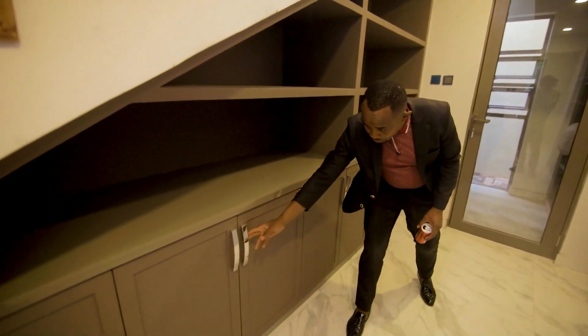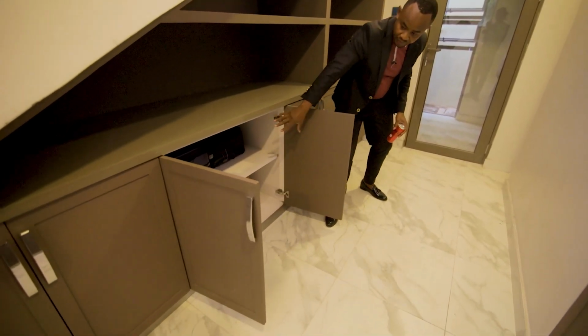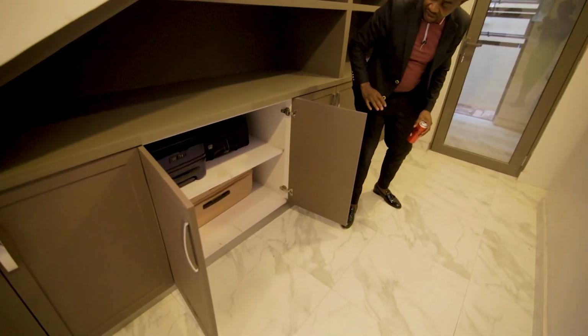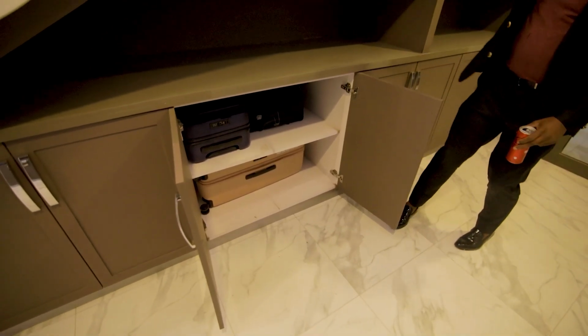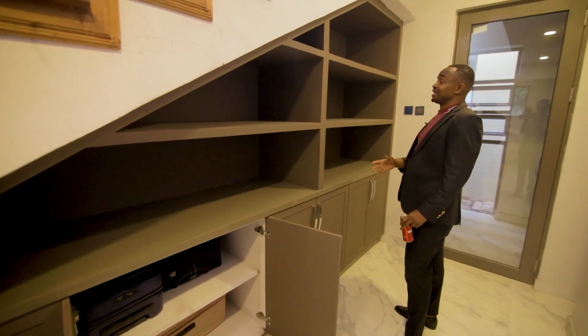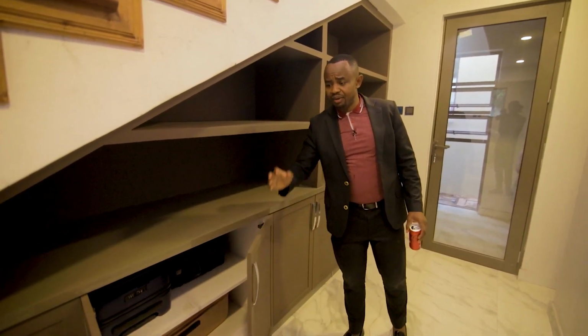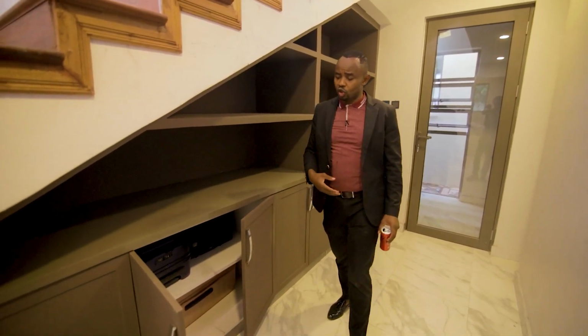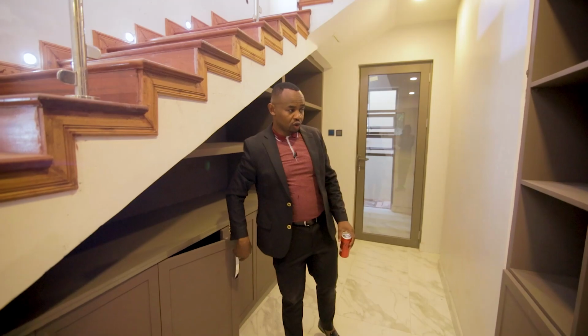We had to provide more lockable storage underneath for anything. If I open one of these cabinets, already they've started filling in their suitcases. So proper storage, and we have utilized the entire space under the staircase. This staircase leads you up to the other bedrooms. We have 2 bedrooms on top, and even a small lounge, which I will go into.